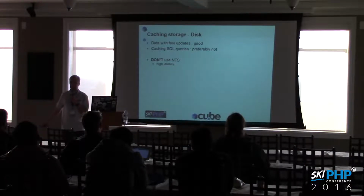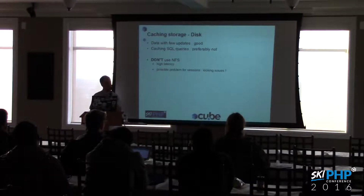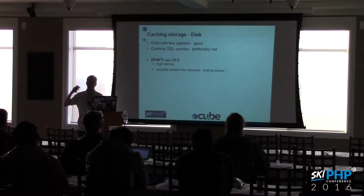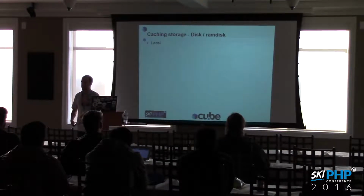Why not? Well, you've got high latency, you're storing stuff over the network, and you've got problems if you use sessions, for example. Some people still put their sessions on NFS so that multiple servers can access the sessions, but that can cause locking issues, session corruption, and so on. If you're using disk or RAM disk, the other problem you have is that you're storing stuff locally.